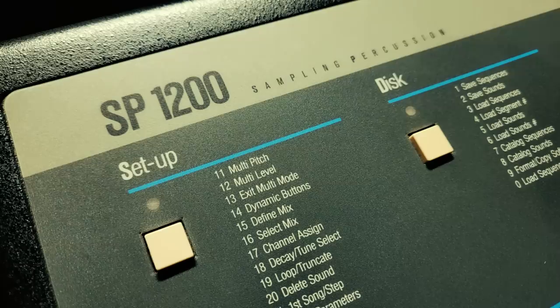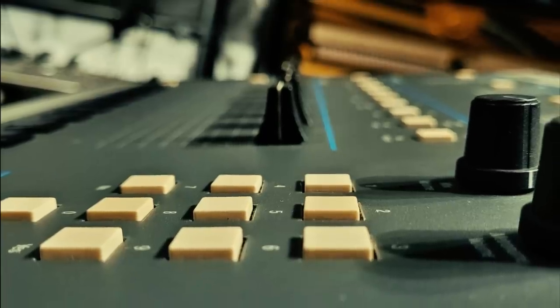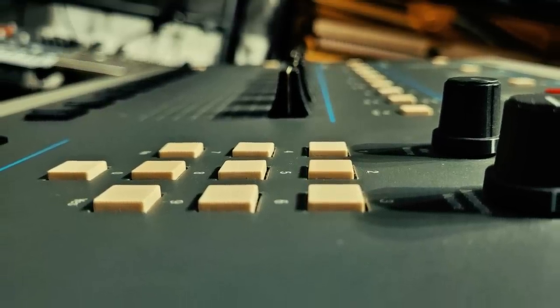This is the Emu Systems Sampling Percussion, or SP1200, first released in 1987. If you're into hip-hop, drum and bass, or house, you'll no doubt be aware of the significance of this unit and understand why they now trade for thousands on the second-hand market.